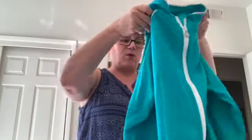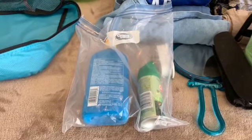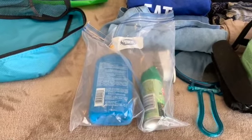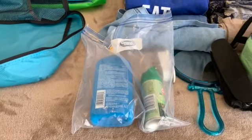So just a little tip for you guys, if you are sensitive to the sun, if you burn easily, and I've had these for several years. I've taken them on many trips, but that's a great resource for you, UV Skins, if you are sensitive to the sun.